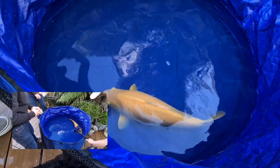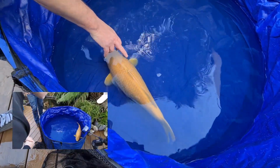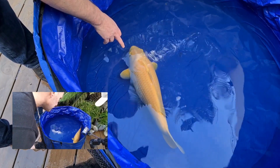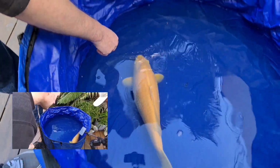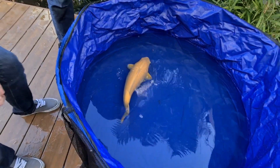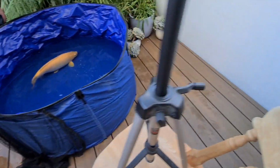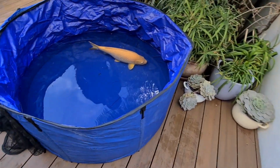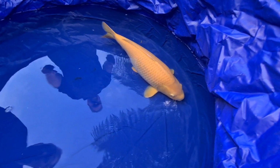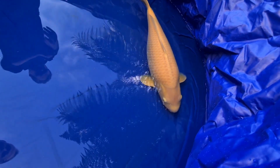When we picked it up, it looked like it had some issues here, but they seem to have actually sorted themselves out. Yeah, it does look better actually, doesn't it? It was a little bit red on the tail, but that went the next day. That will be absolutely monstrous. Love the way the yellow goes all the way down into the fins. It's pretty much perfect.